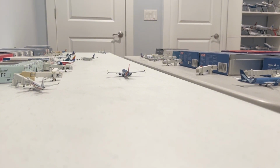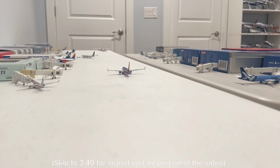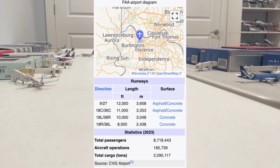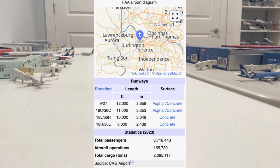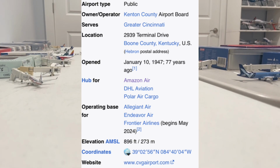So without further ado, let's get into a little bit of the facts and history of the airport. First, the facts. This airport contains 4 runways, with the longest being 12,000 feet. In 2023, the airport carried 8.7 million passengers with 2 tons of cargo and 165.7 thousand aircraft movements. The airport is a hub for Amazon Air, DHL, and Polar Air Cargo, and is an operating base for Allegiant Airlines, Endeavor Airlines, and Frontier Airlines.